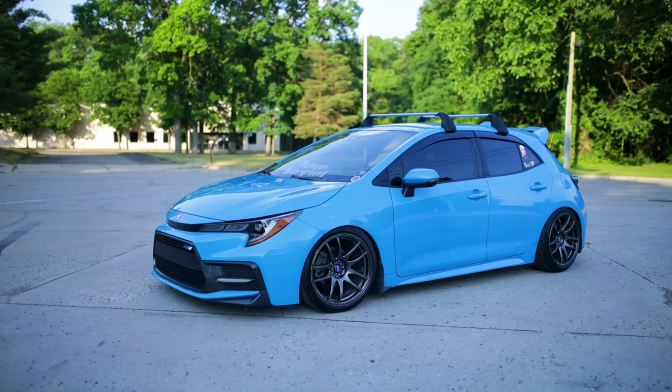And you mentioned you might not be able to see it in the light, but in the dark, this thing spits flames. Yes, it does. It does shoot some little flames. It does a little bit of flames because of the tune.